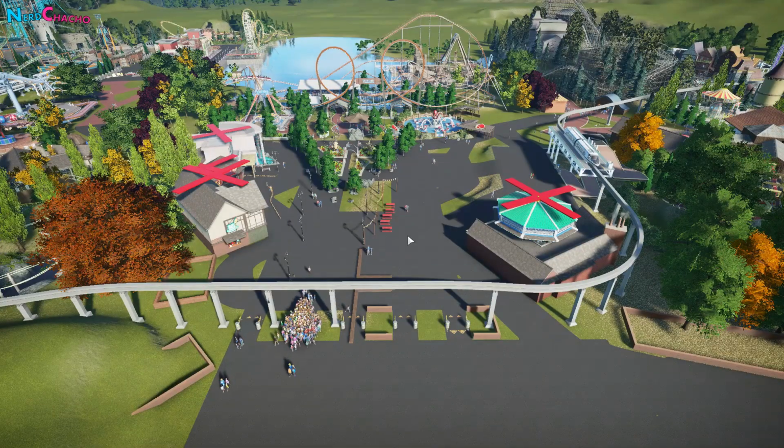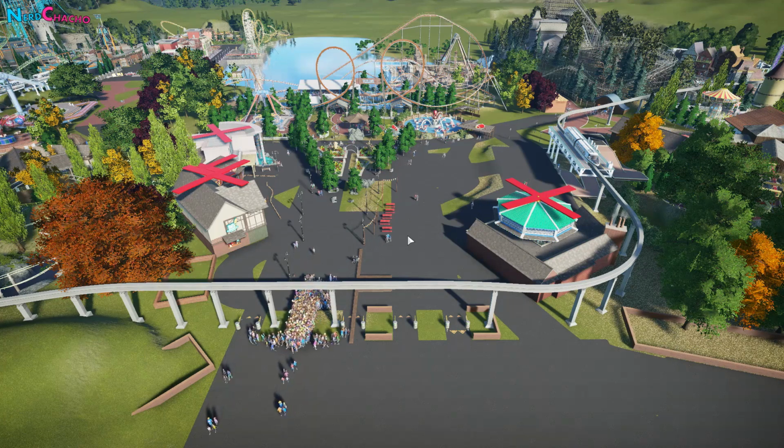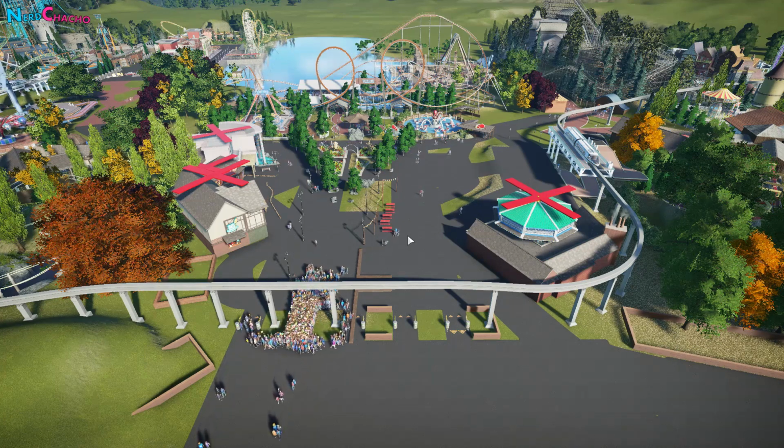Alright, so the reconfiguration of the area is really starting to come together quite nicely, and this is probably the fourth configuration of the area that I've created just to make sure that the guest flow is right.